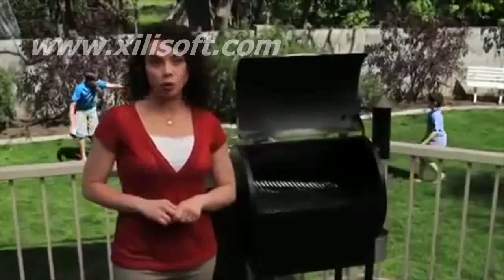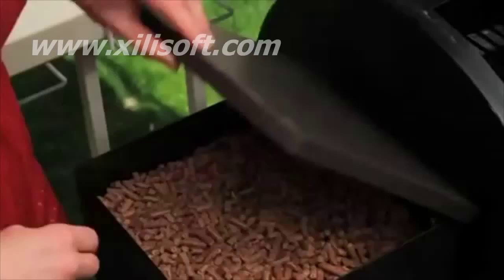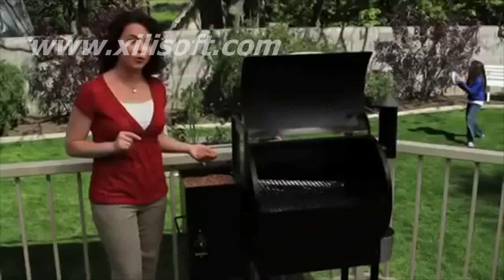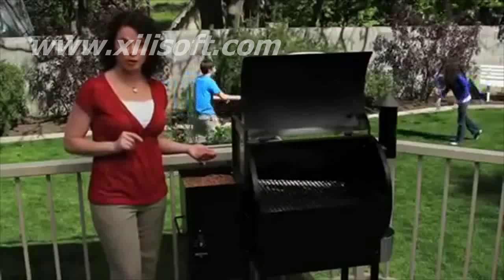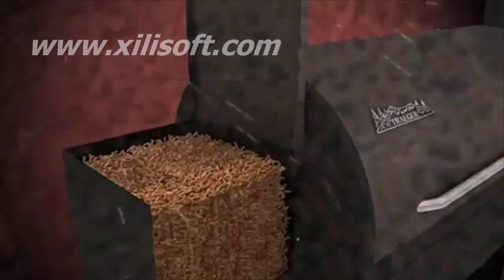Let's start with the wood pellets that are used to fuel the fire. In this hopper are pellets made from 100% hardwood sawdust. These pellets are the source of both fuel and flavor in your Traeger barbecue. The hardwood pellets are made in Traeger pellet mills specifically for Traeger grills. They burn efficiently and clean. Traeger hardwood cooking pellets are certified food grade and are manufactured without fillers, binders, or soft woods.